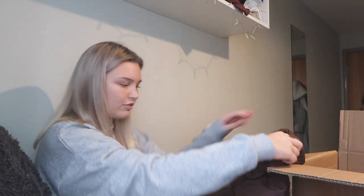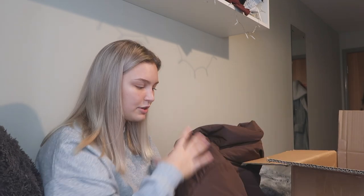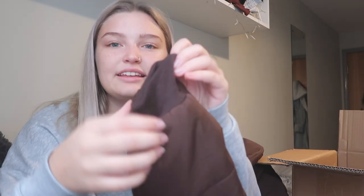The zip is also like really thick and chunky, which is really nice, but the quality is insane. And the sleeves have this like, what's that called, I don't know what it's called when it does that, but it like cinches in at the end with like a little jumper sleeve in the end, which I just love. Looks really nice on, as you'll see.